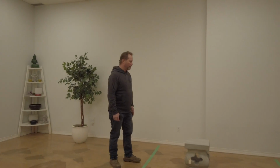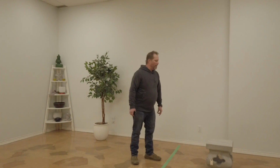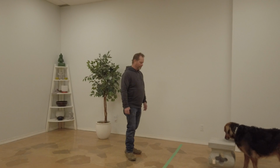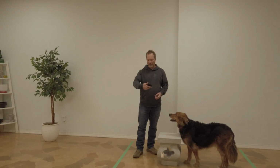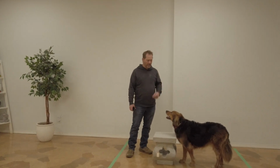Holly, place. See, now she hasn't moved, a little bit confused, and she's tired. Holly, place. Good. Good girl. And she sniffed it. I don't think the camera caught it, but she sniffed it. And that's good. That's a behavior in the right direction.